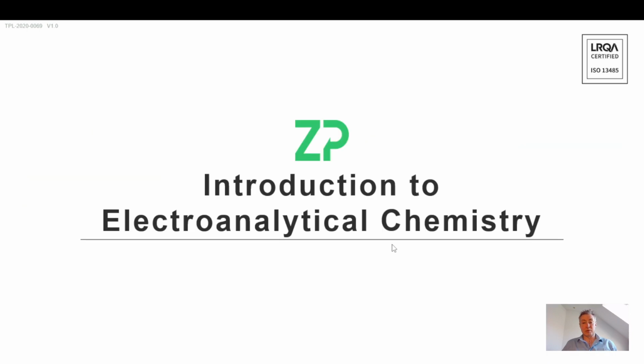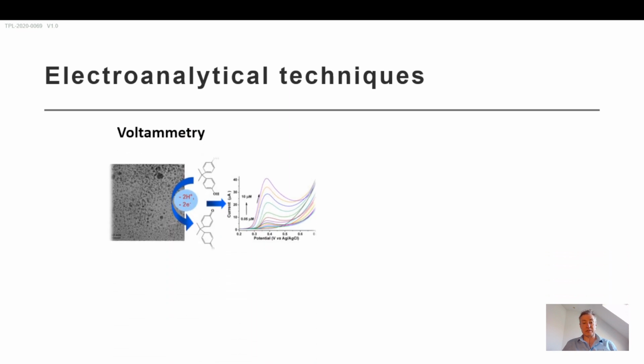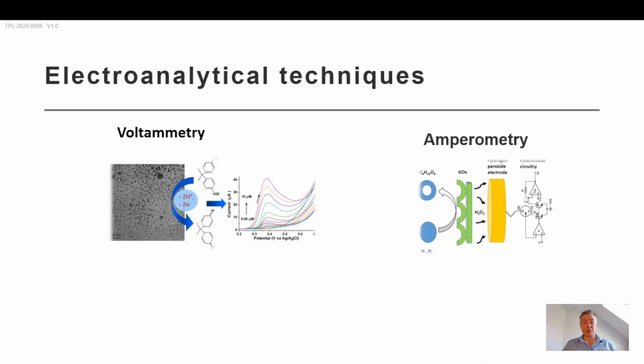I'm now going to jump into electroanalytical chemistry, and there are many techniques in electroanalytical chemistry. There's voltammetry, including cyclic voltammetry, which I will talk about a lot today, but we shouldn't ignore square wave voltammetry and differential pulse voltammetry. I will talk about amperometry today. Amperometry is widely used in the glucose detection space, but if I was developing glucose sensors today, I wouldn't necessarily use amperometry.